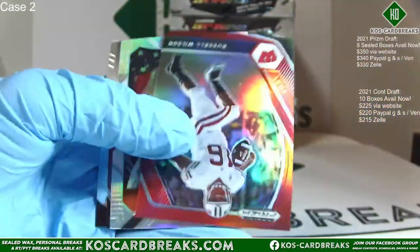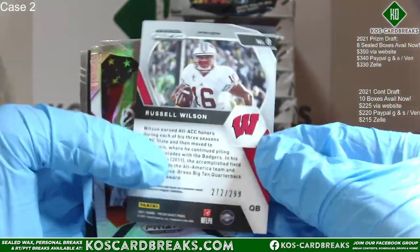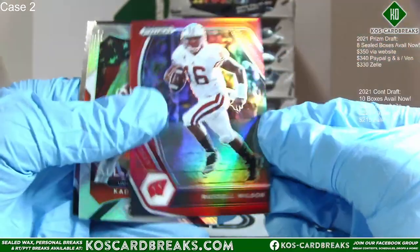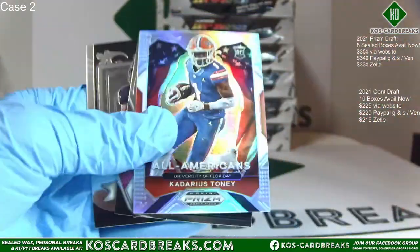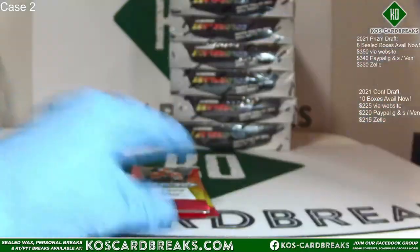Kadarius Toney, Red Wave. Russell Wilson, that's my boy. Says Wisconsin here, but psh, played a lot longer at NC State. My boy, it's 272 out of 299, Russell Wilson. Kadarius Toney, silver. Rakeem Boyd and Sage Surratt.